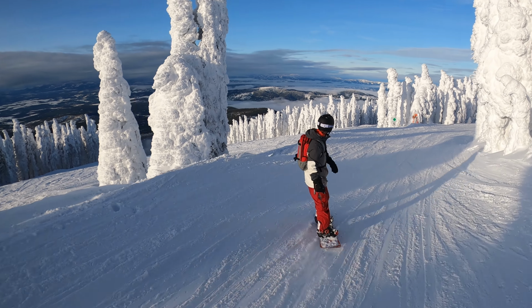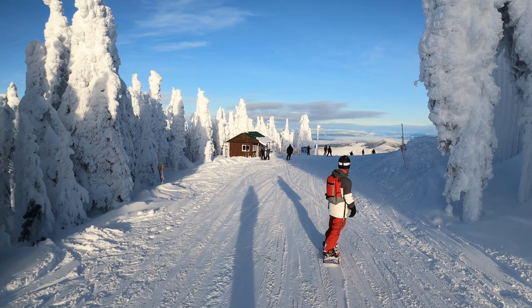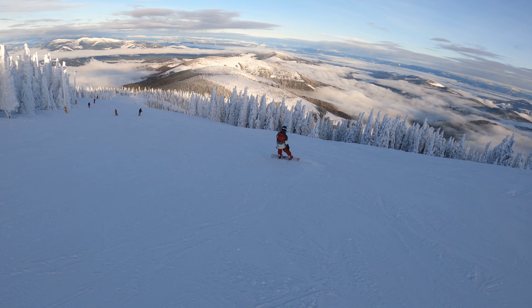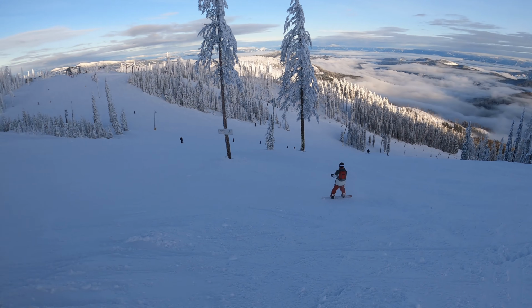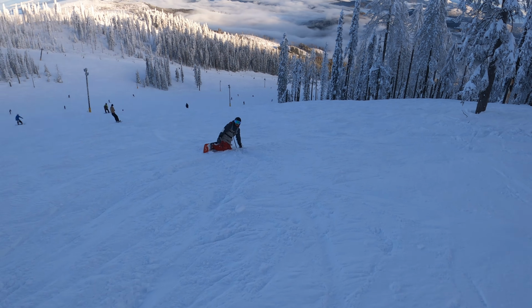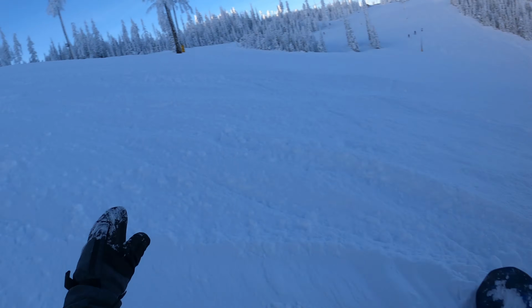Beautiful view, dude. Oh, my goodness. Look at those trees, they're cake. Right here, we're about to break out into a view. Oh, yeah. Alright, come on, what gets better than this, for real? Alright, let's go follow this guy. Bro, you sunk in. My board is completely done right there. That was funny, dude. You can even see your mark.